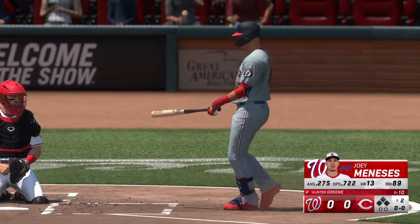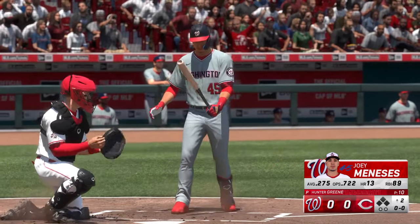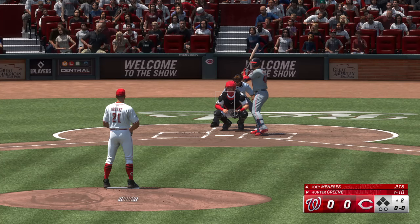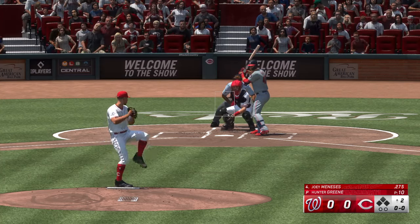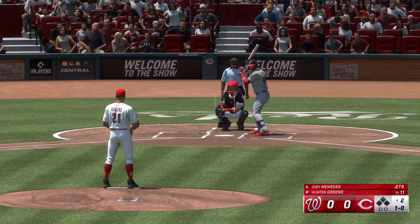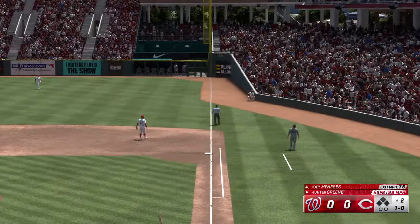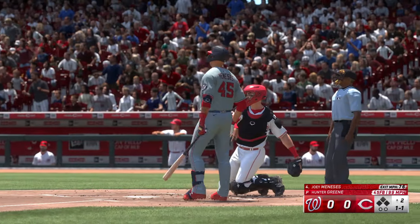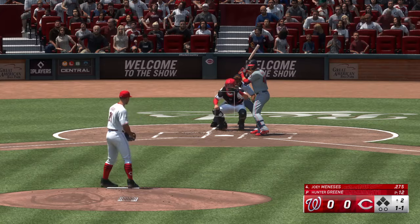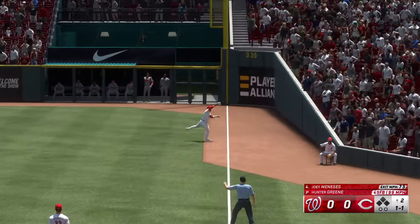Top of the second, and here's the DH for Washington, Joey Meneses. Green, in his third season, 24 years old, a former first-round pick back in 2017. And a pitch. Ball one low. 1-0. Fouled off down the right side. And a pitch. In the air, right field. Fair ball.